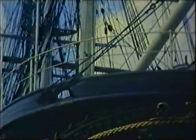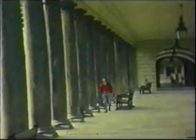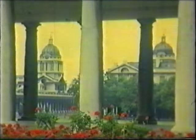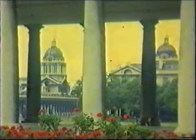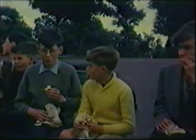How would you like to rig that enormous amount of rigging? And now a brief visit to the Maritime Museum close by, also very interesting, and then up the hill to have our tea, which we brought with us, and looking out over the Maritime Museum and the river. In fact, we were very close to the Royal Observatory at Greenwich.